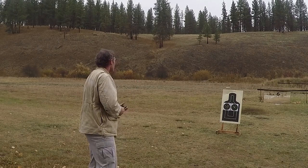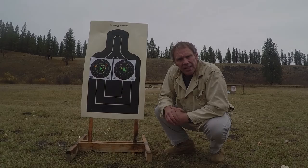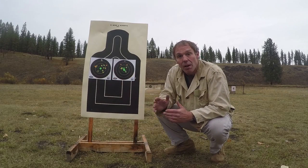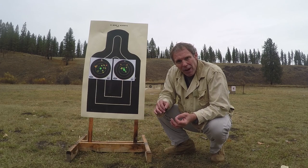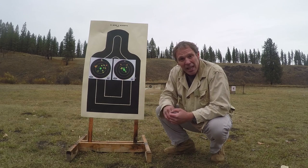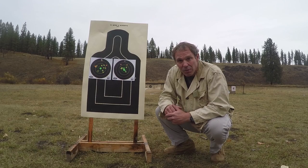Let's take a closer look. And again, we see that I can shoot the revolver more accurately than I can the LCP, although the LCP's accuracy was sufficient. But as far as rate of fire, I shot 13 rounds out of the autoloader faster than I could shoot 10 out of the revolver. And loading a revolver with a speed loader is more technique sensitive than changing magazines on an autoloader.